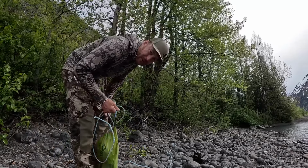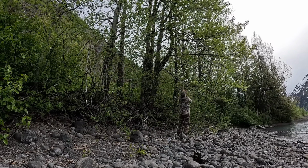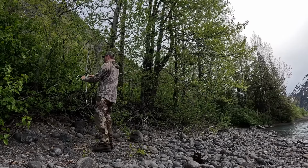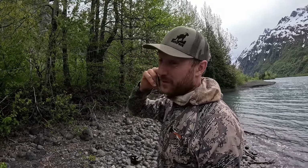I don't want to keep it away from my boat so that they don't poke holes in my boat. I've got my food bag hung up in a tree here. Should make it a little bit safer. Ultimately, black bears can still climb trees, so it's not a sure bet, but at least this way it's further away from our rafts and makes it a little bit harder for bears to get to the food. And I have some with me too, so it's not all of our food.